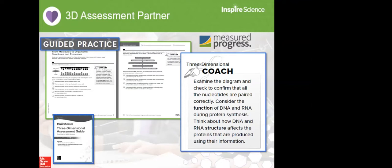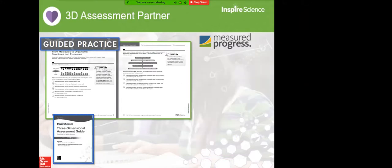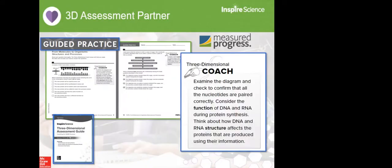Inspire Science, since it's a three-dimensional program, has also incorporated three-dimensional assessments. We've partnered with Measured Progress, a company whose sole focus is to prepare students for the assessment that awaits them. So you'll see assessments at the depth and the rigor that you want them to have. Guided practice is the first part, and there is a 3D coach, kind of giving them a hint, pointing them in the right direction. Once they get past guided practice, they're into practice. The coach disappears. So think of it as sort of a gradual release method.